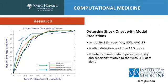So what you see here is something known as a receiver operating characteristic curve. The x-axis is false positive rate. A false positive means that we've made a prediction that a patient with sepsis is going to develop shock, but we got it wrong. The y-axis is true positive rate, and that means that that rate is the likelihood that when we say a patient with sepsis will develop shock, that we get it right.